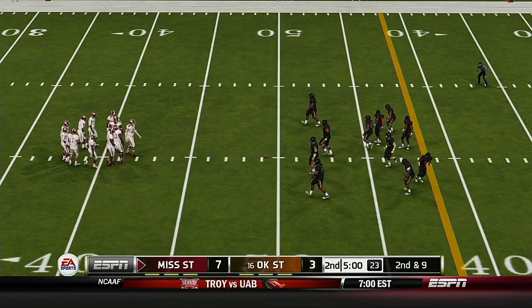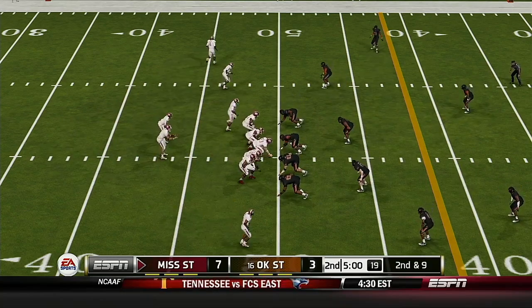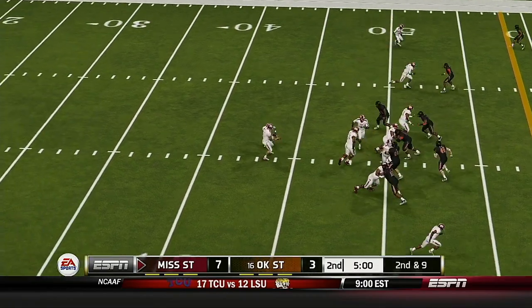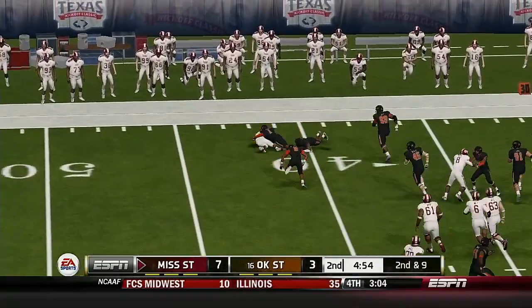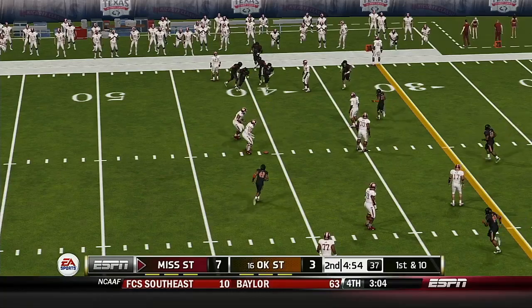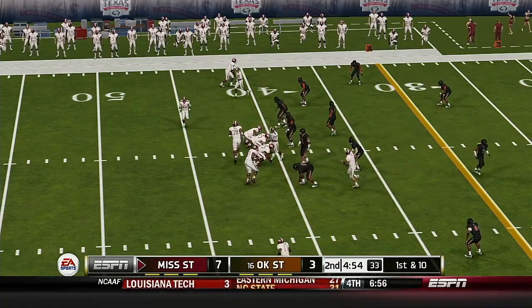Back to the action now here in the second quarter. Here we go! Here's the halfback. Tackle at the 41-yard line. That's good for 10 yards. That makes it first and 10.